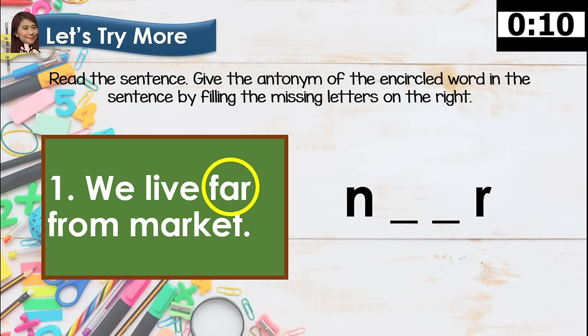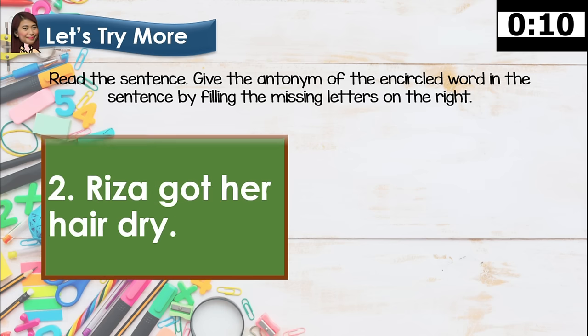And the correct answer is near. Far, near. These are antonyms. If this is your answer, you are correct. Next sentence. Riza got her hair dry. The encircled word is dry.